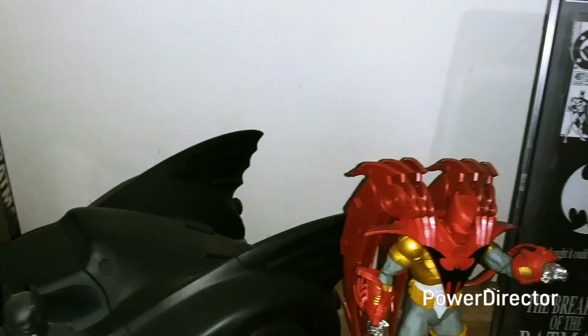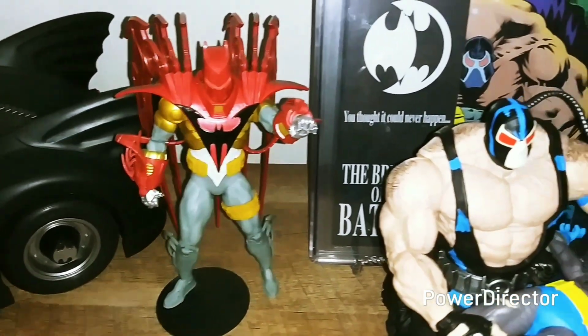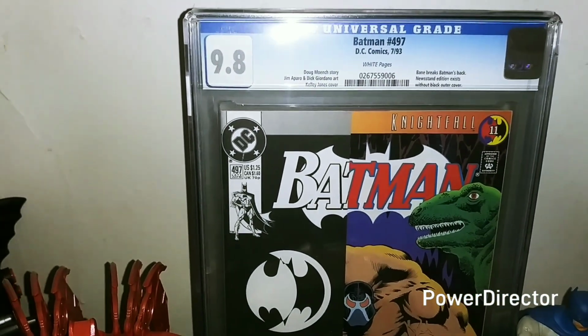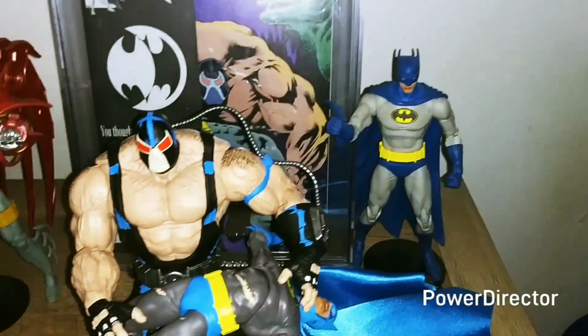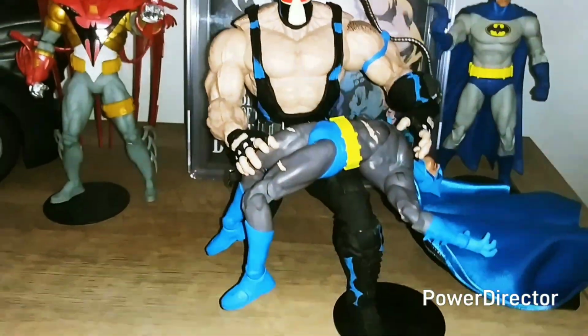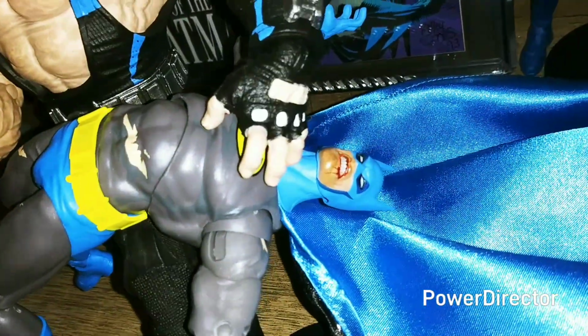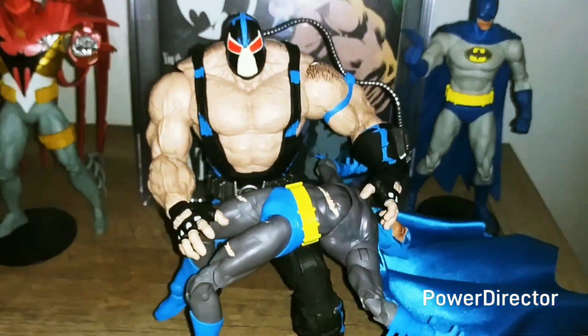Rolling on over into some Nightfall. Got Azrael. Got the Batman 497, Breaking of the Bat in a 9.8. Got the Nightfall Batman and Bane breaking the bat. Looks a little painful, man. Maybe you should see a chiropractor.